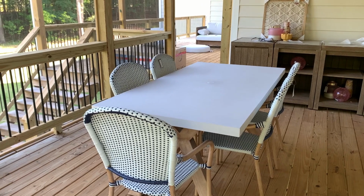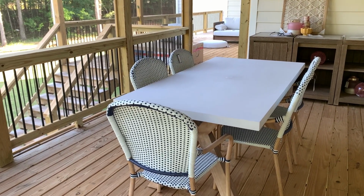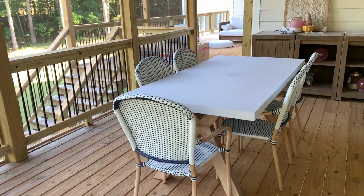But currently it is in the dining room, or I'm sorry, the breakfast nook. So we're using it at that table. But I am liking the way this looks.